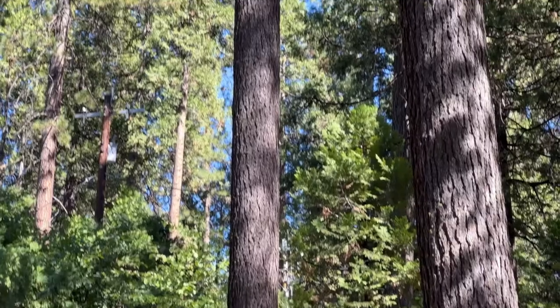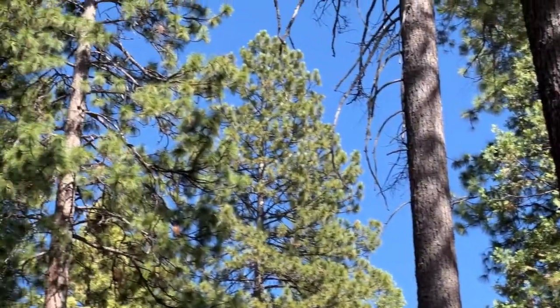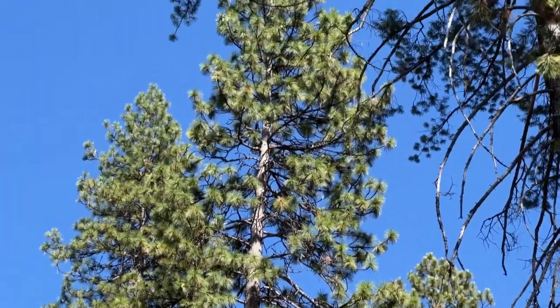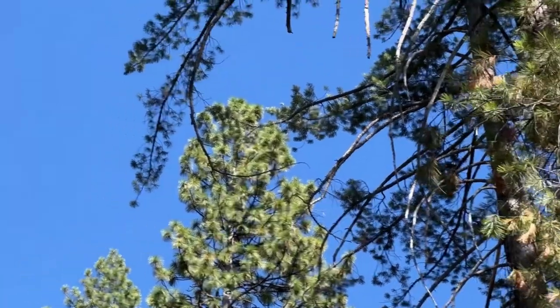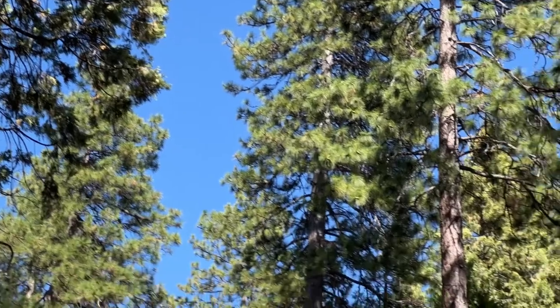We live in the northern Sierras in California. I look out my window at beautiful sequoia trees, and we can drive up over the pass, and we love it here in the nature of the Sierras.